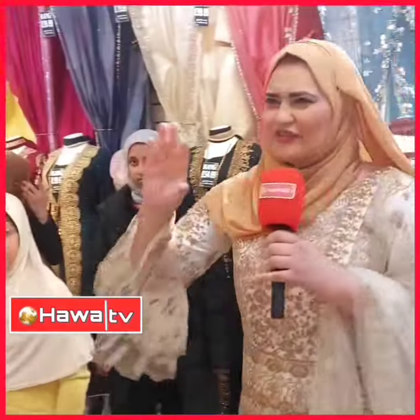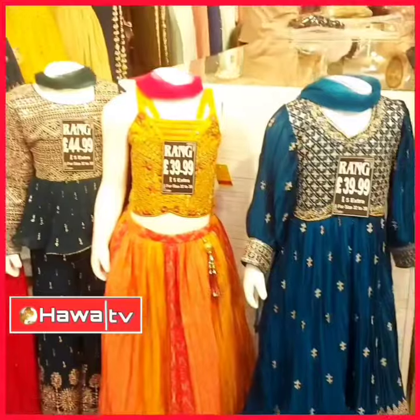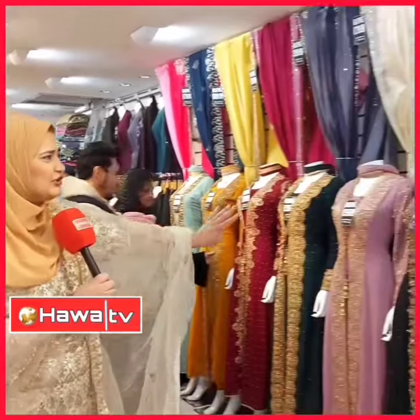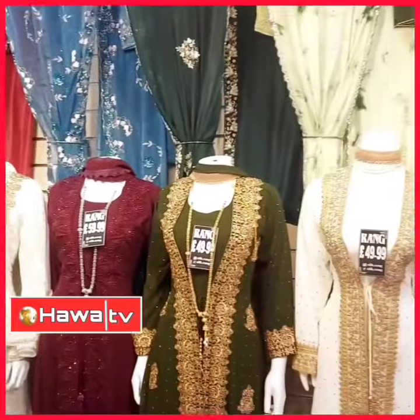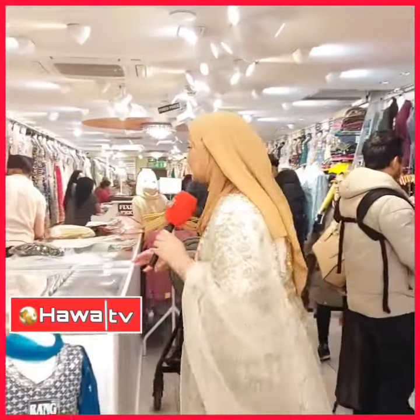Wow, the first thing that hits you is colors, beautiful sequins, beautiful stonework. They've got everything under the sky for all the ladies' wear out there. Whoever fancies beautiful gowns, beautiful saris, little children's cute outfits, come down to Green Street, Wrong Green Street. We've got a massive Eid sale. Everything that you see is on offer for Eid, special Eid sales, special Eid offers.